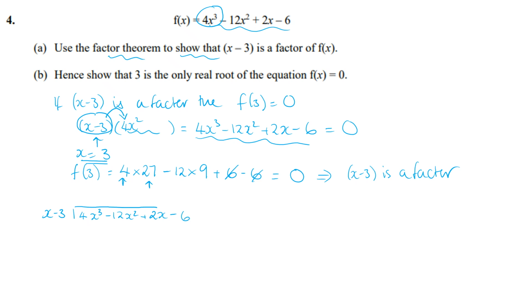So let's take this first term. X into this is going to go 4x squared. When you get an answer on the top, multiply it by both the terms on the front. You're always going to get back that same term, and then we're going to have minus 12x squared. Take away to get the remainder.